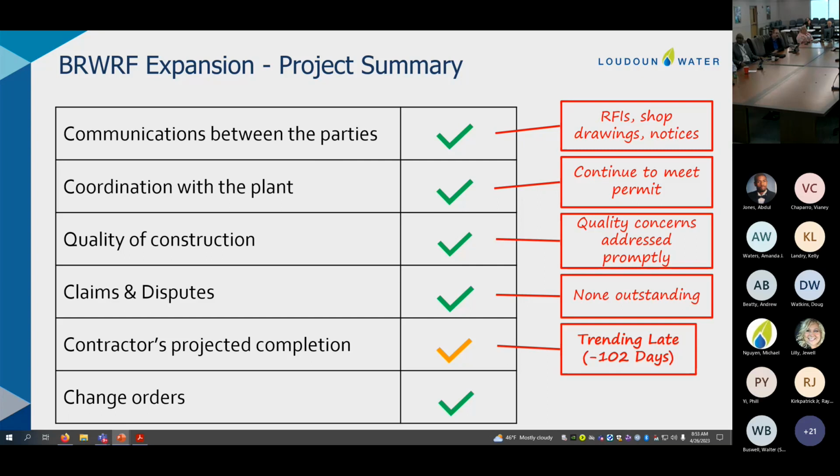As far as completion, we still think the project is several months late, or trending and tracking towards several months late. And as far as change orders, I mentioned that we did execute one in the first quarter. So we're up to 11 for the project in total.